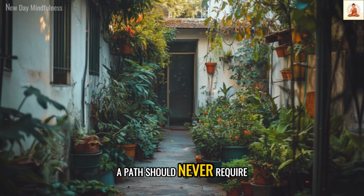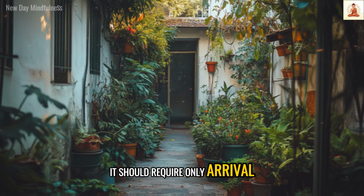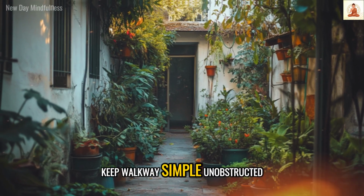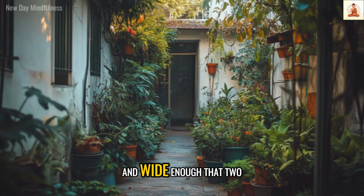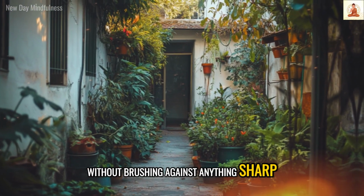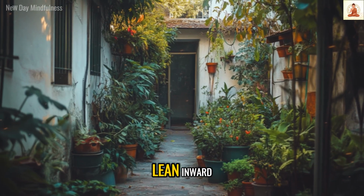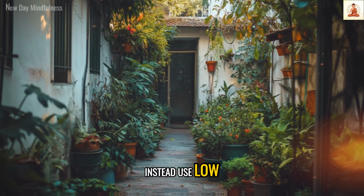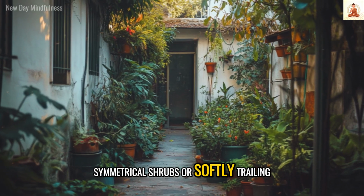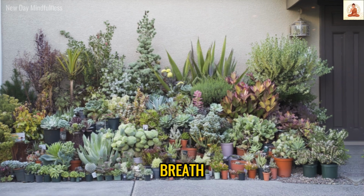A path should never require negotiation. It should require only arrival. Keep walkways simple, unobstructed, and wide enough that two people can walk side by side without brushing against anything sharp or wild. Avoid narrow pathways where plants lean inward. Instead, use low symmetrical shrubs or softly trailing greenery that encourages gentle movement and breath.